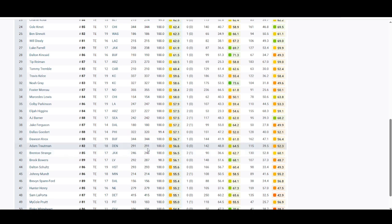I'm sorry, I was mistaken. He had 291 snaps, Adam Troutman did. So just a few less than Darnell Washington did. My mistake there. But he still only posted a 56.6 grade, which is significantly lower than Washington's grade.